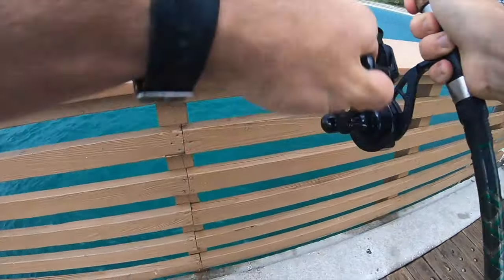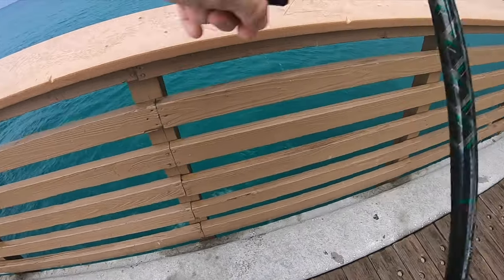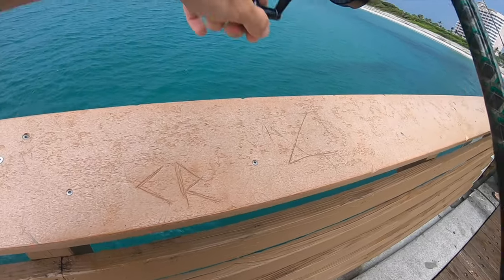Yeah. Woo! So literally, as soon as I released that big snook, I walk to the other side of the rail and I see a massive bait run, a massive ball of sardines getting chased by 20 to 30 bonitas, like we talked about earlier, and I just immediately grabbed my diamond jig and chucked it out there. Oh my God! Hit it!